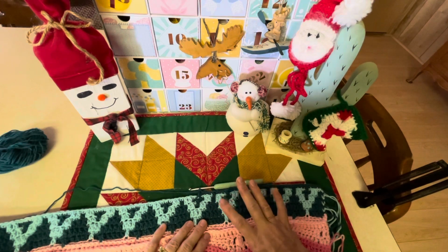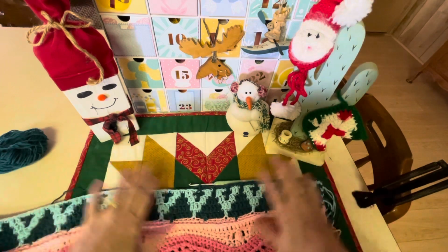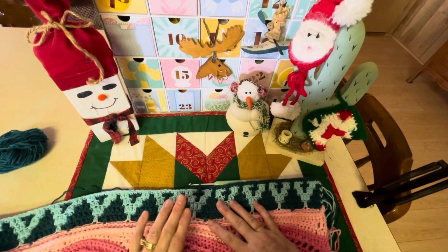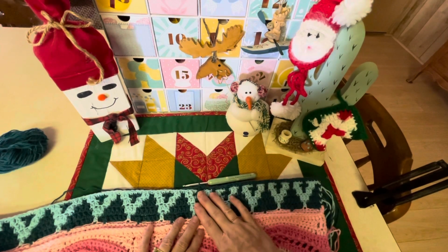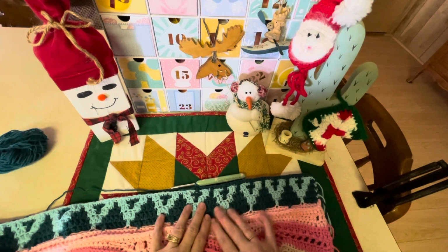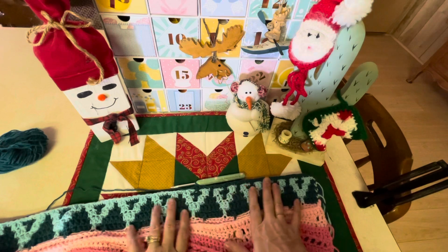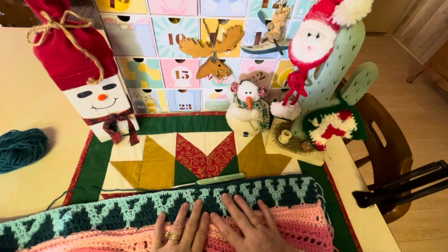On the Crochet Society website, you can get this pattern for free. What is really nice is there are video tutorials, so I made sure I watched the video tutorial on how to do the mosaic pattern. I'd always seen it, but I always thought, oh gosh, that just looks so complex. How do they do that? I had no clue. But once I learned, I thought, oh okay, that's not too bad.